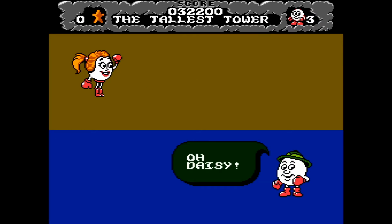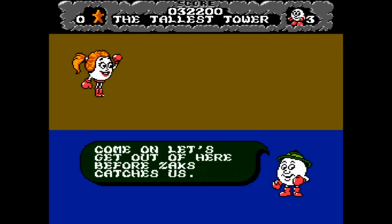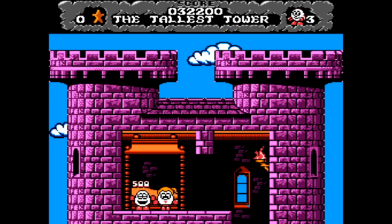This will also test to see if I still think that Dizzy the Adventurer is my favourite Dizzy game, once I've been able to play through all of them at my own pace.